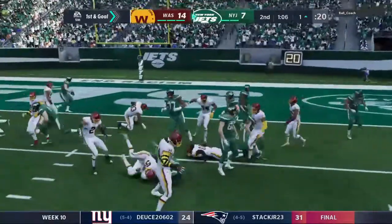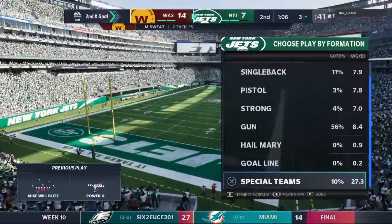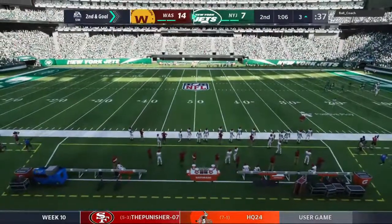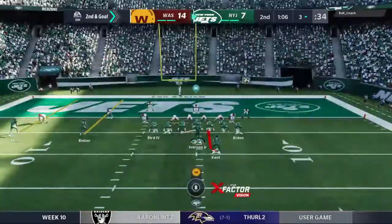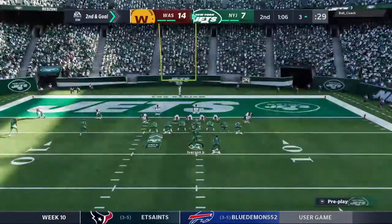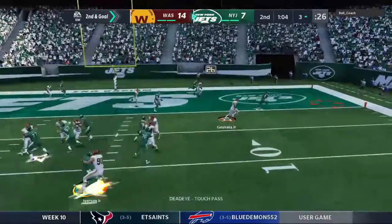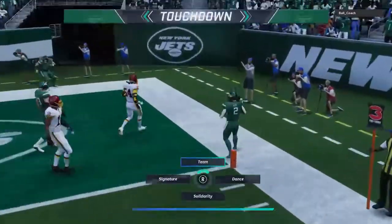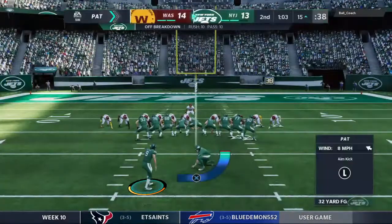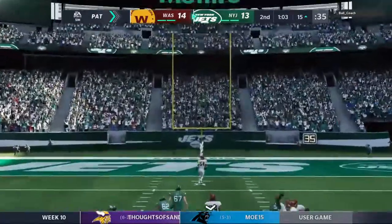They'll try to run this one in. And this will result in him losing yardage. Back to the 3. And Washington now going to use the first of their 3 timeouts. It's just their first, so they'll have 2 remaining here before we get to halftime. So they're backed up to the 3-yard line, 2nd and goal. Got a man, it's caught. Touchdown, Jets. A great effort there. He scored on the ground and through the air. And the Jets are an extra point away from tying this thing up.